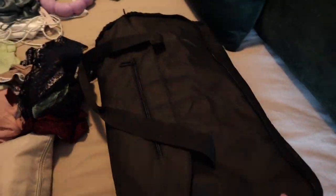This is one of those garment bags from Amazon. I usually like to travel with a carry-on. The way that the prices were, even for a carry-on, I'm going to Cartagena, Colombia, and it was so expensive. I wanted to see if I could try and fit everything in one of these bags.